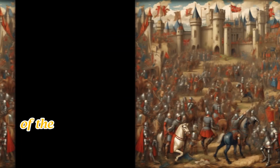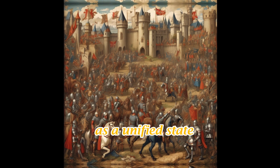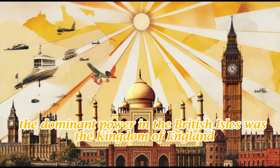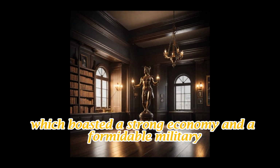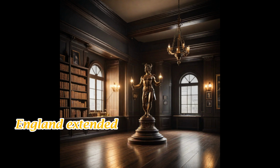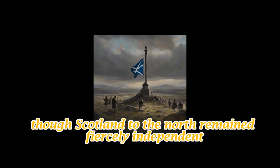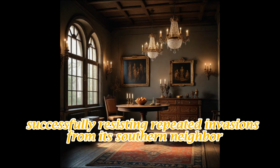The foundations of the British Empire were laid long before Britain existed as a unified state. For much of its history, the dominant power in the British Isles was the Kingdom of England, which boasted a strong economy and a formidable military. During the medieval and early modern periods, England extended its control over Wales and parts of Ireland, though Scotland to the north remained fiercely independent, successfully resisting repeated invasions from its southern neighbour.